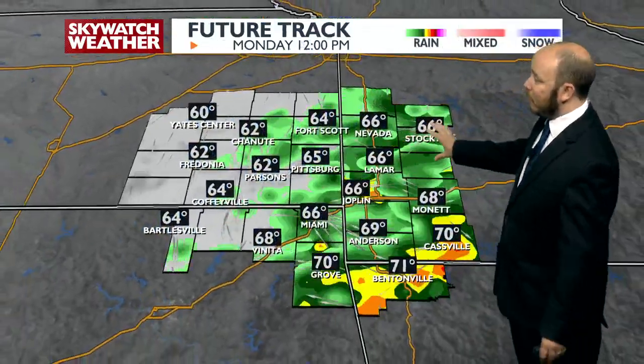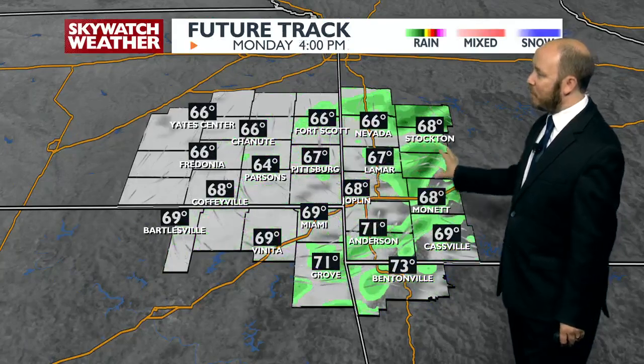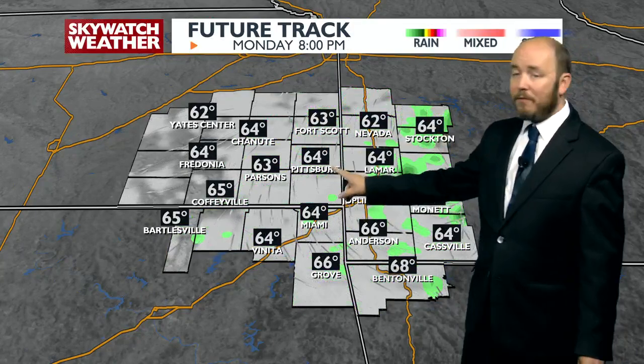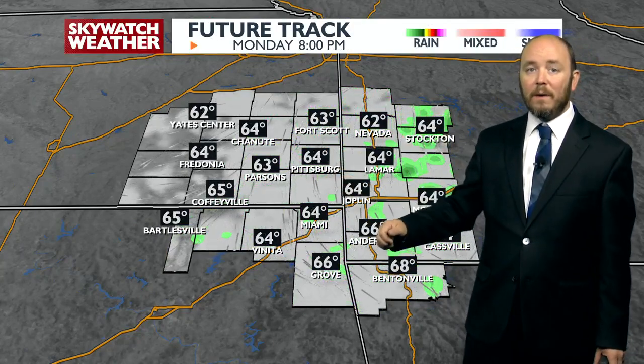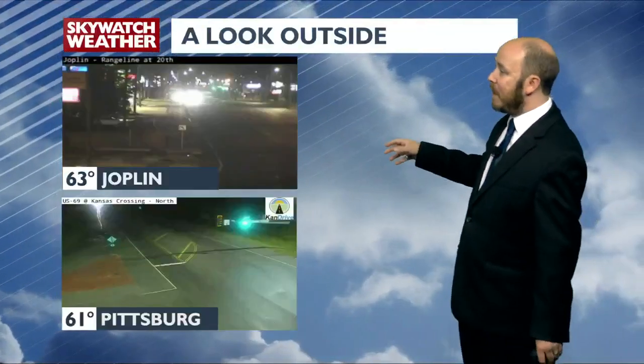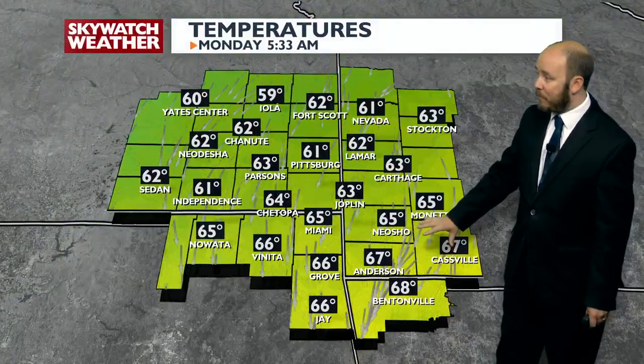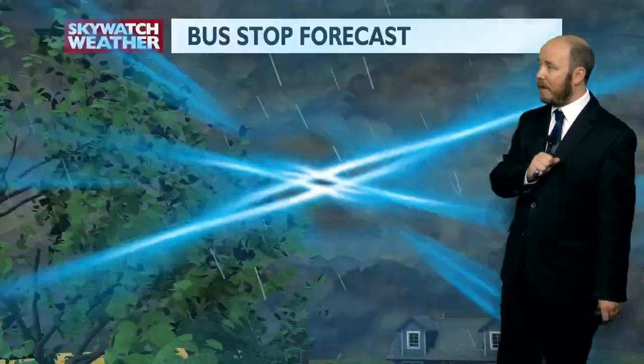And we'll be dealing with scattered showers and thunderstorms as we head through the morning into the afternoon. They'll start to ease up by evening, maybe a few isolated showers and storms remaining out there, but will begin to clear out. Quick look at temperatures: 63 Joplin, 61 Pittsburgh, low to mid 60s, even 59 in Iola, upper 60s as you head a little further south and east.